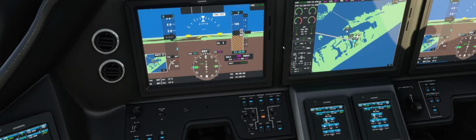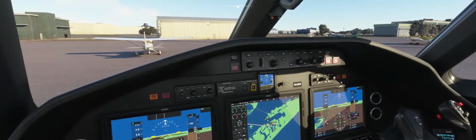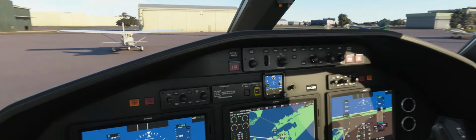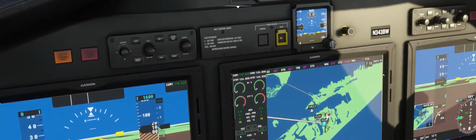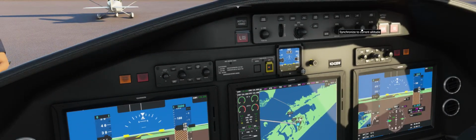APU spooling up while we're waiting. We'll get our anti-collision lights on. And pause system test. Okay. There's the guy with the voice. We'll set our cruising altitude of 29,000 feet. It's a short flight, but this plane can get up there so fast. So we'll fly as high as we practically can.